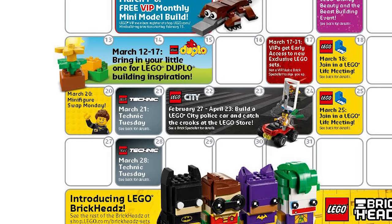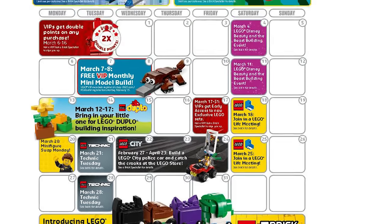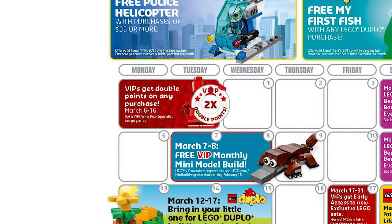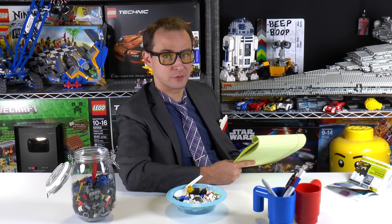As the LEGO Life app is launching, LEGO stores will be holding LEGO Life meetings on March 18th and March 25th. Another thing worth mentioning is that March 17 to March 31 are the VIP early access days, so that means VIP members will get access to some exclusive LEGO sets. We are not sure which ones those are going to be. And the last cool thing to notice is that we are getting 11 days of double VIP points between March 6th and March 16th.